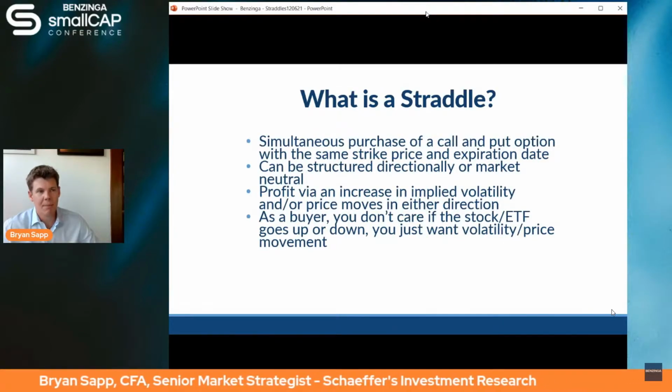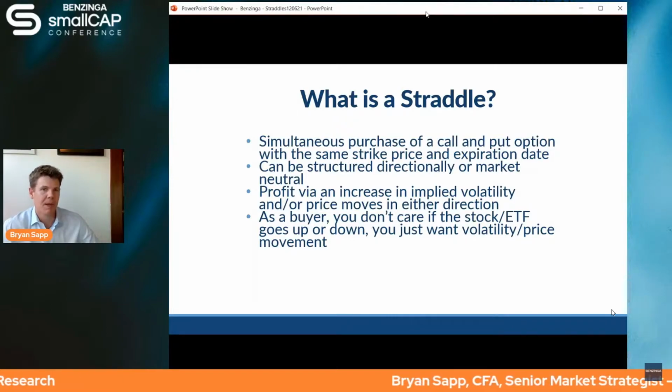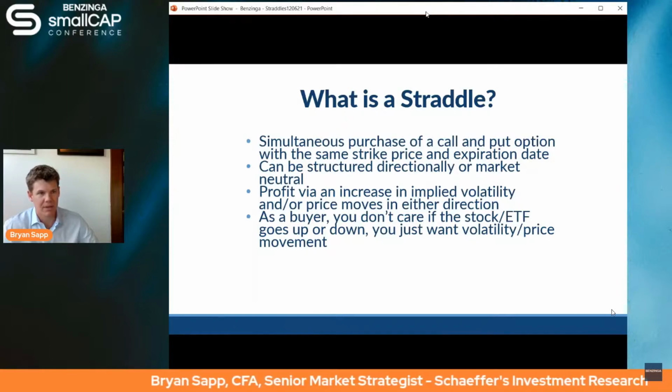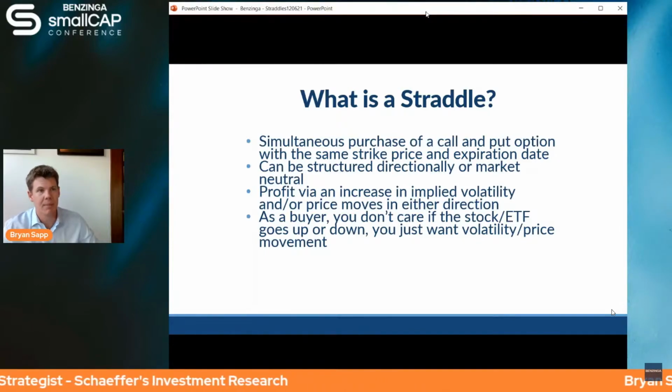The way that you make money buying straddles is you profit via an increase in implied volatility and/or price moves in either direction. As a general rule, when you get price moves, implied volatility will follow suit. The price of the options will get bid up as the stock or the ETF becomes more volatile. And again, as a buyer, you don't care if it goes up or down. You just want movement. Just do something.